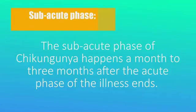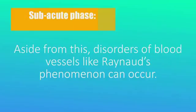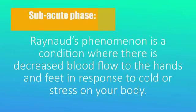Subacute phase. The subacute phase of chikungunya happens a month to 3 months after the acute phase of the illness ends. During the subacute phase, the main symptom is arthritis. Aside from this, disorders of blood vessels like Raynaud's phenomenon can occur. Raynaud's phenomenon is a condition where there is decreased blood flow to the hands and feet in response to cold or stress on your body.